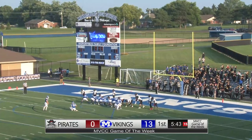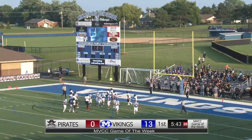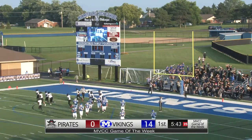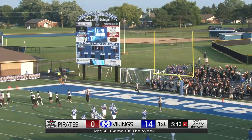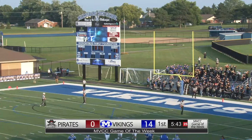Linville's extra point is up and good, putting them up 14-0. 4:53 left here in the first quarter. And yeah, they don't have Nick Bruder. Yeah, Nick Bruder's gone, but they still got a lot of talent there in Centerville, and so I'm expecting them to have another great season.